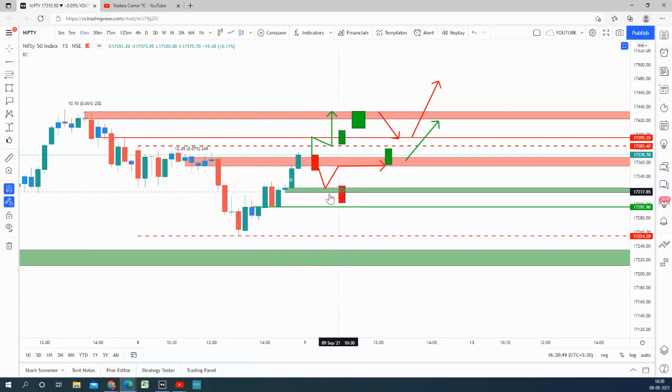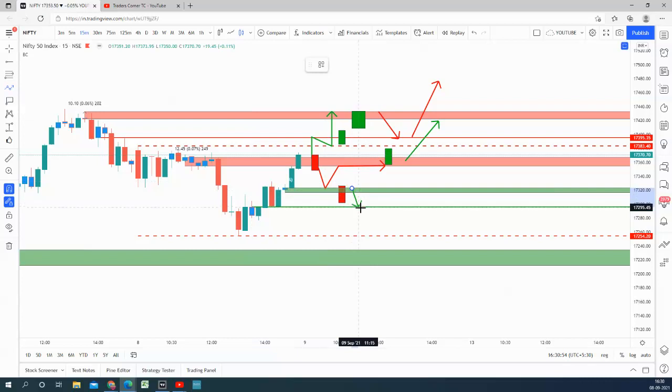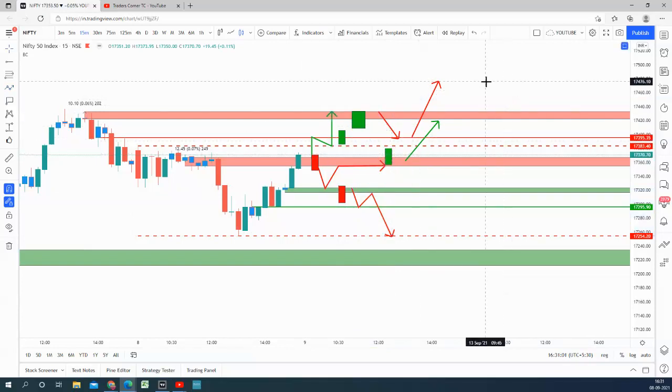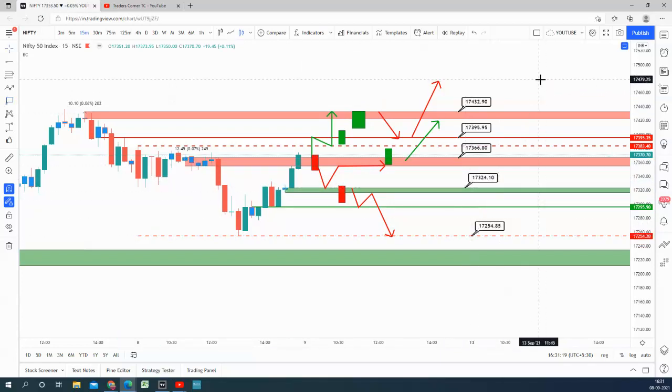And if they give another close here, again they will try to consolidate in this range, and they will try to come to this level, and they will make the day horrible, and it will be a boring day if it is too much sideways. So these are the levels for Nifty tomorrow. So overall view is bullish.